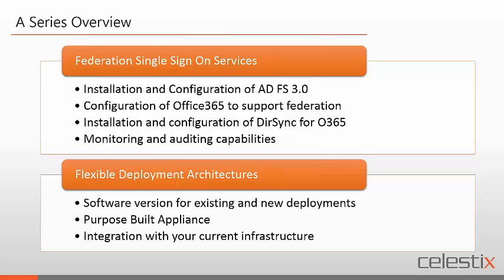Primarily, we really just want to integrate with your current infrastructure. So we don't want to make changes to your Active Directory, your network architecture, or schema. We're going to simply plug and play into what you already have in your investment in your data center today.